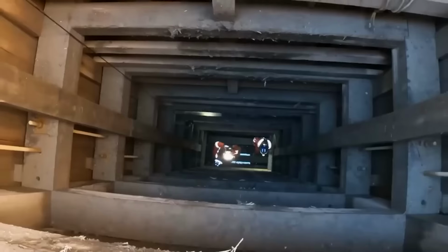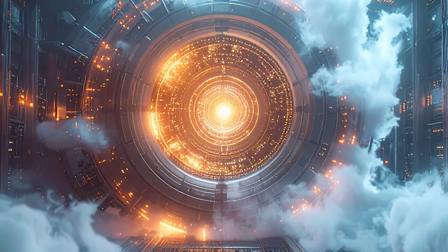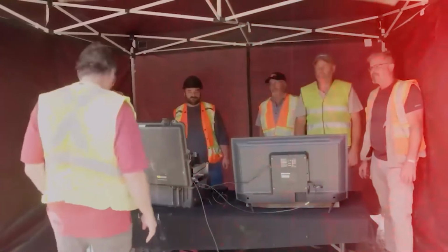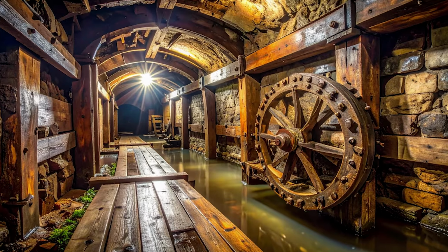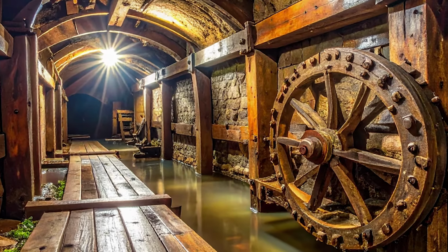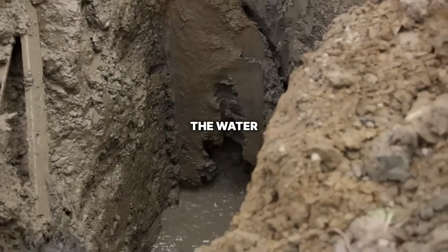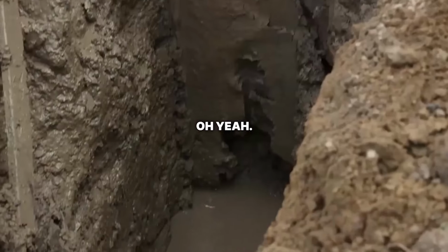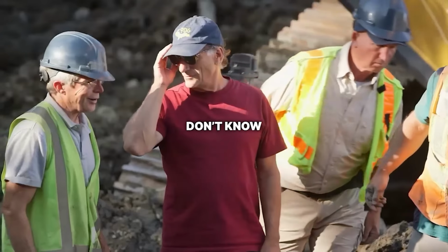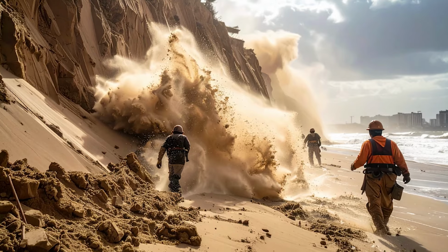What most people don't realize is that the Lagina brothers themselves provided the most critical and most dangerous clues. Remember when the team was digging in the uplands near Smith's Cove, trying to find the source of the flood tunnels? Billy Gerhardt's excavator suddenly hit something. Water didn't just leak in, it shot up. It came squirting up from the bottom like a geyser. The water's squirting up from the bottom. You'll see it in the back corner. Oh, yeah. Do we know if it's fresh or salt? Don't know. That single observation turned out to be a major variable for the AI.